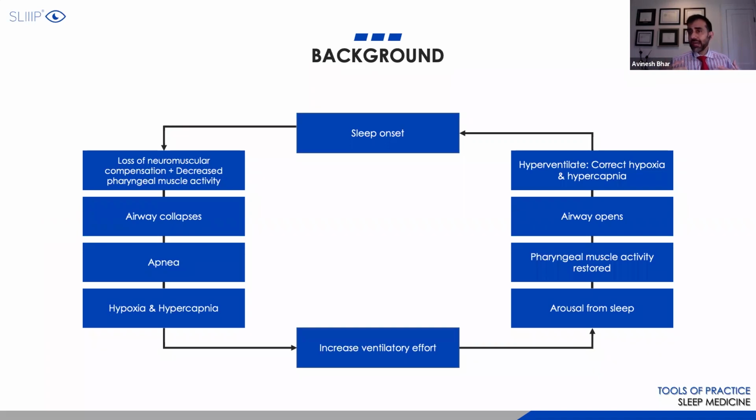The body's trying to break through the obstruction, so you'll see some respiratory effort on the chest wall belt and so on. I'll show you that a little bit later. And then that causes the brain to go, hey, wake up, you're choking. And so it releases a flush of hormones. Your sympathetic nervous system is activated. There's an arousal.